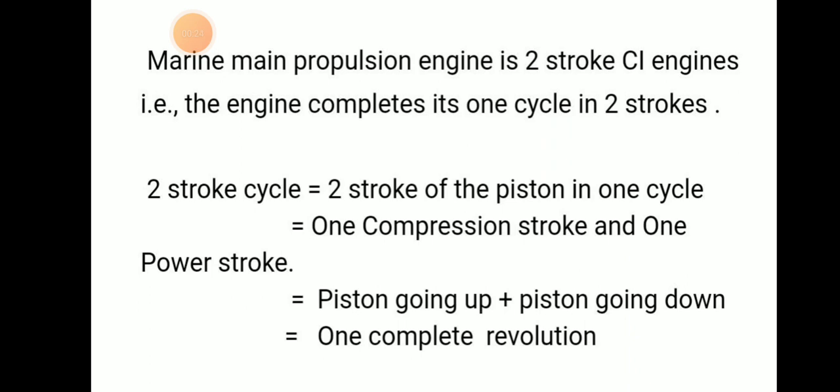The marine main propulsion engine is a compression ignition engine, a CI engine. The engine completes one cycle in two strokes. Two-stroke cycle means there will be two strokes of the piston in one cycle. That means there is one compression stroke and one power stroke, with the piston going up and the piston going down. So that means you get one revolution.